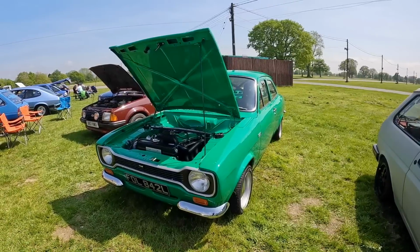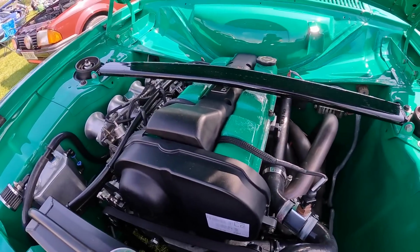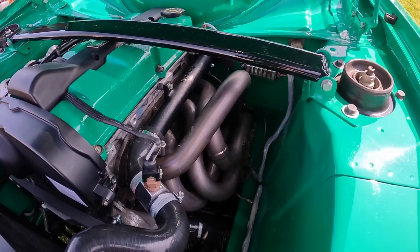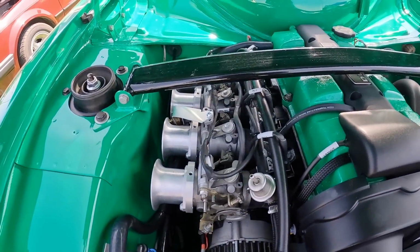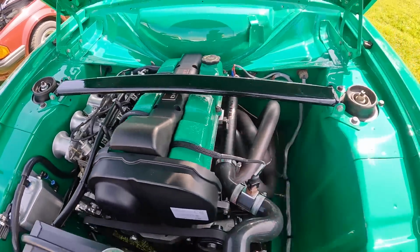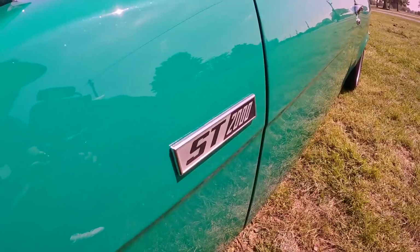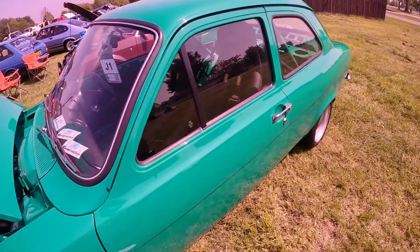Check out this Modena green Mark I Escort, so beautiful, running an ST170 lump with the retro Ford water rail. It's got a Piper stainless exhaust manifolding system like mine, got the retro Ford hoses, running on ITBs. Yeah, this thing's awesome. The owner was telling me that the whole front end has been replaced. Really like the badges. ST2000. This is of course a RS2000 colour.